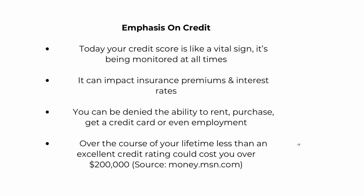We want to take a little time to understand credit scores and the impact that they have on so many areas of our life. Your credit score is like a vital sign. It is being monitored at all times. You could literally get an alert right now in the middle of the night or bright and early in the morning, letting you know some changes may have happened with your credit score. These scores can impact all types of things, especially insurance premiums. And this is not just insurance premiums for your vehicles. This includes insurance premiums that cover your home. This includes insurance premiums that cover your life. Yes, life insurance premiums are also based upon your credit score.